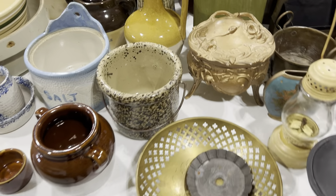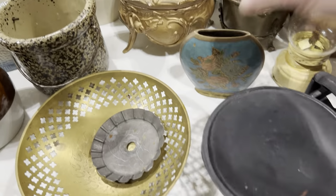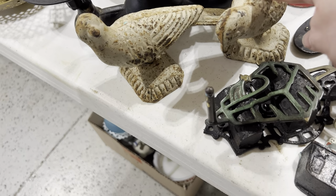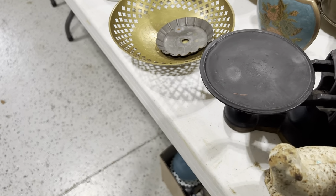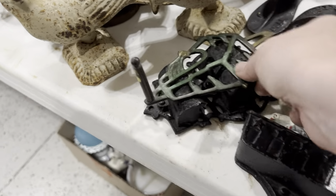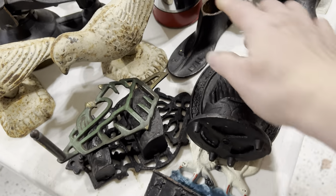We got some brass pieces. This little lantern I thought was neat. Another little brass piece. I actually have a set of these birds in my decor that I painted white, but I love the age of how these aged. This is a cool scale. I don't know if it's missing pieces and parts, but I thought it is heavy. We've got some random metal, some matchsticks, some praying hands for your candle, a little shoe.